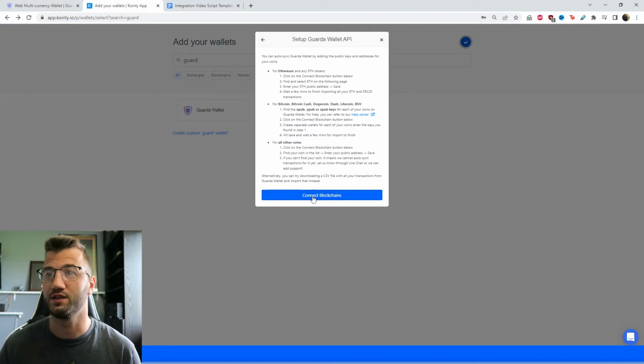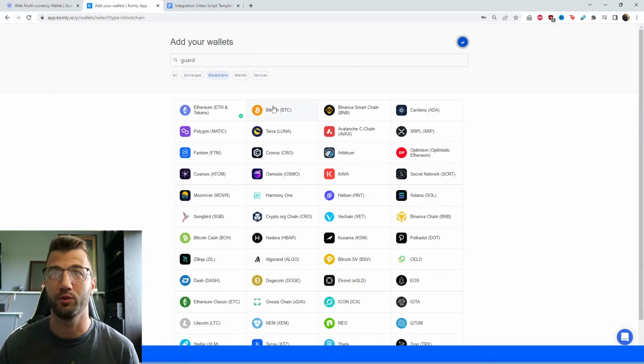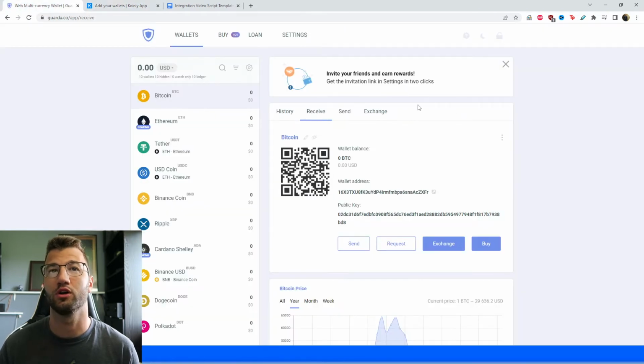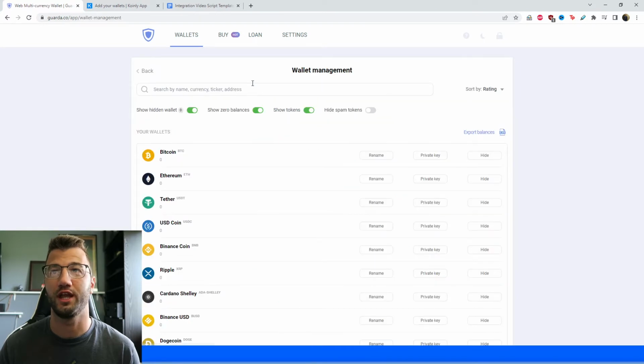So we click on, let's say, connect blockchains, and we click on Bitcoin. And here we're going to go back into our Guarda wallet. If we click this little cog, that will take us to this page, which is also the page where you would get your CSV export.